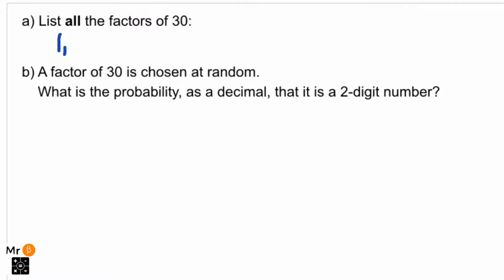That's numbers which go into 30. So 1 times 30, 2 times 15, 3 times 10, 5 times 6. Part B then says a factor of 30 is chosen at random. What is the probability as a decimal that it's a 2-digit number?